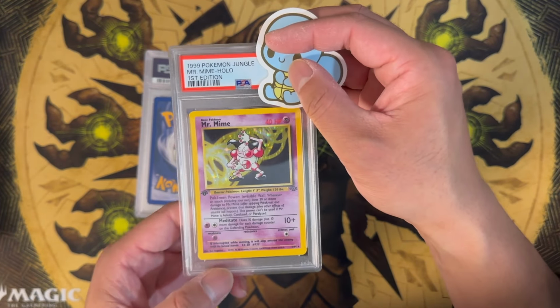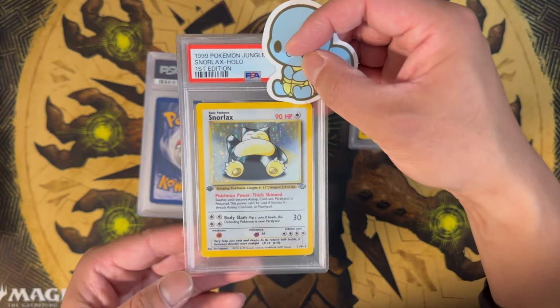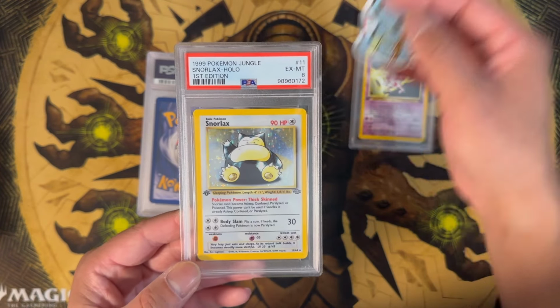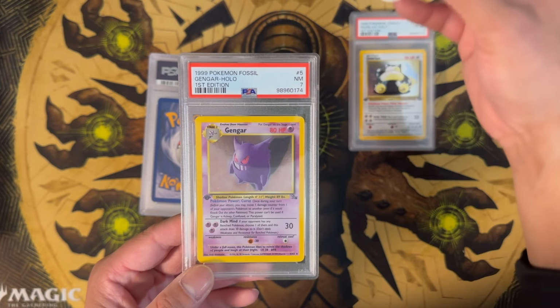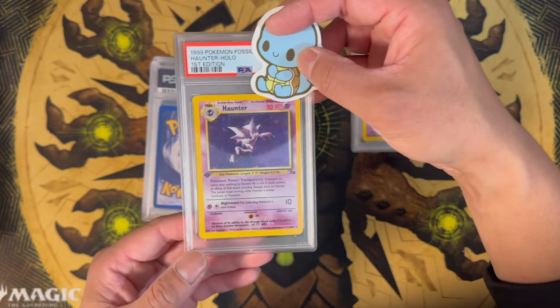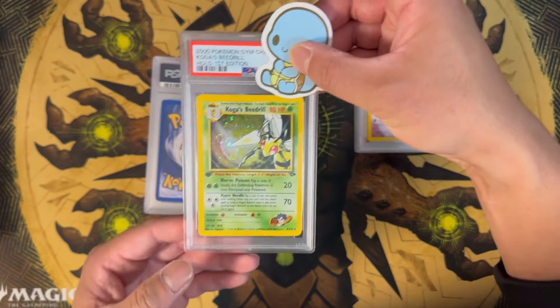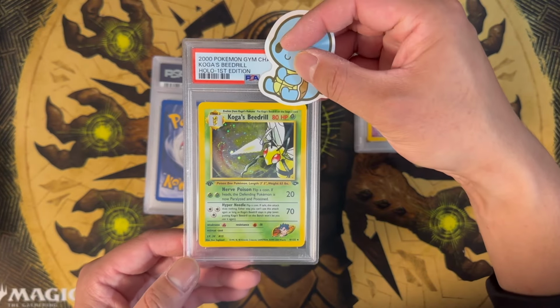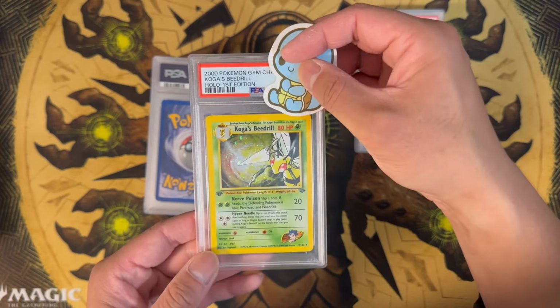Mr. Mime first edition from Jungle, PSA 6. Snorlax first edition from Jungle Holo, PSA 6 again. Gengar Fossil first edition Holo, PSA 7. Haunter first edition from Fossil Holo, PSA 6. Koga's Beedrill from Gym Challenge first edition. There is a big swirl right in the holo right there.